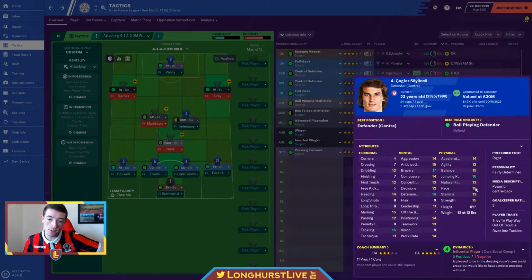Not the quickest, although 15 pace is pretty good for him, but we'll show you Evans soon. But 16 tackling, 15 marking, 16 determination, 17 bravery. For a 23-year-old, you get the gist. Very good in your save for another 4 or 5 years at least. He could probably play to his 30, but physical's really good. 6'1", not the tallest, but his heading's quite good, his jumping's great. But I like him a lot.